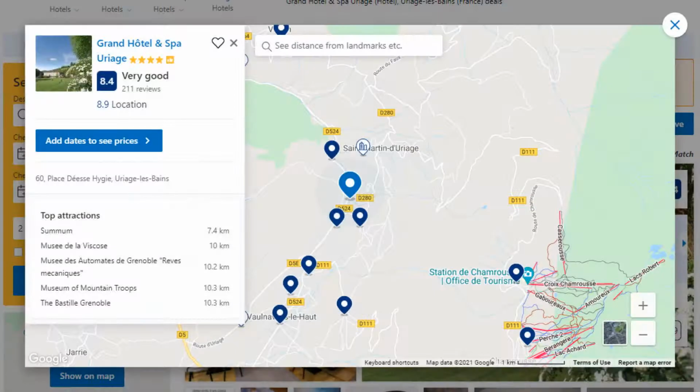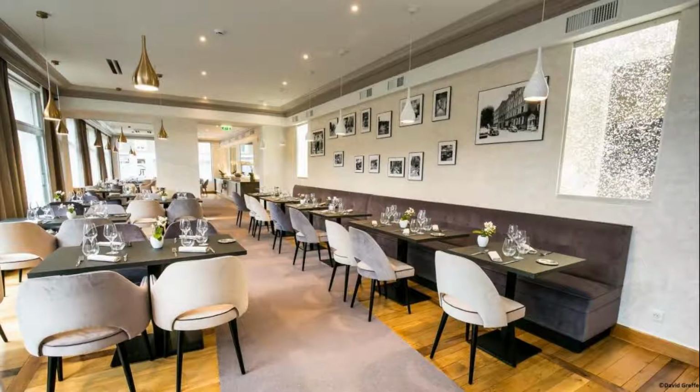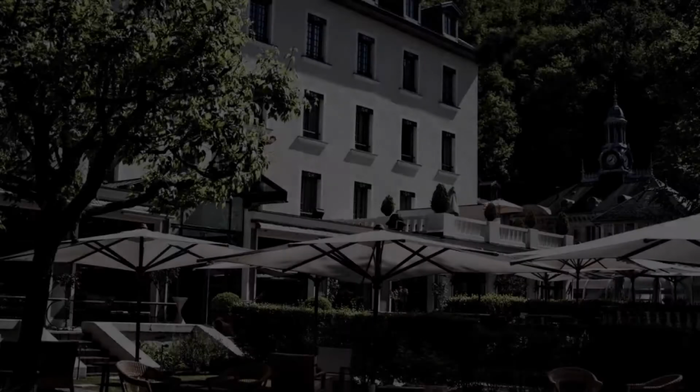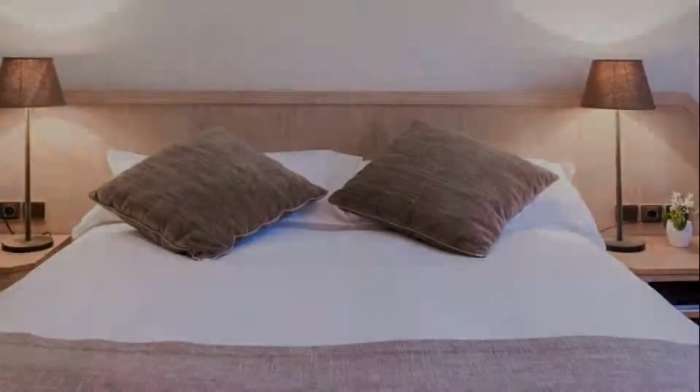Number 7. It is a 4-star hotel. The location of the hotel is attractive and the guests love walking around the neighborhood. Check-in time is 3 p.m. and check-out time is 12 p.m. Guests are required to show a photo ID and credit card at check-in. Pets are allowed in this hotel.